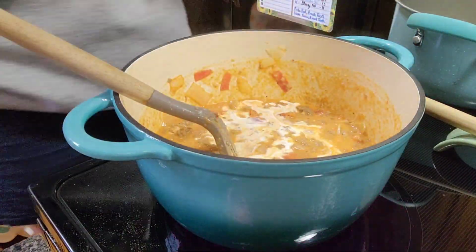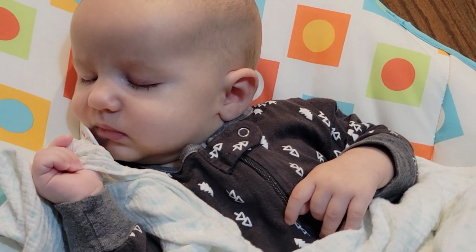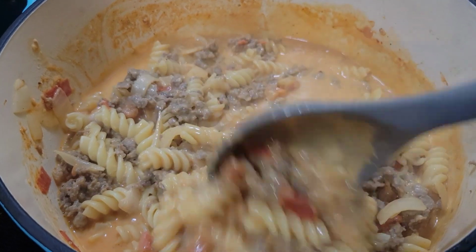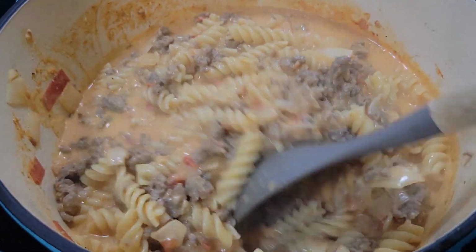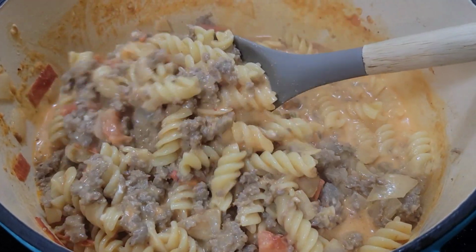At this point, baby boy was getting a little bit fussy, so I pulled out my friend Jennifer's trick. I heard her say that she cuts the vent fan on above the stove. Y'all, I cut it on, and within a few minutes, he fell asleep just from the noise of it.